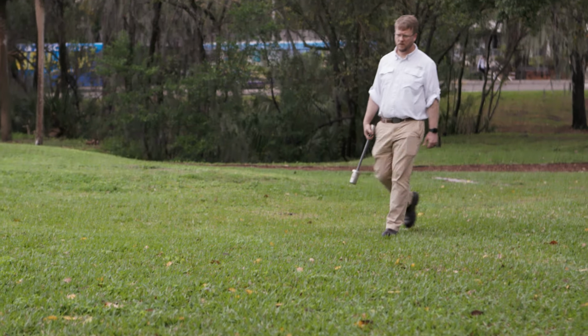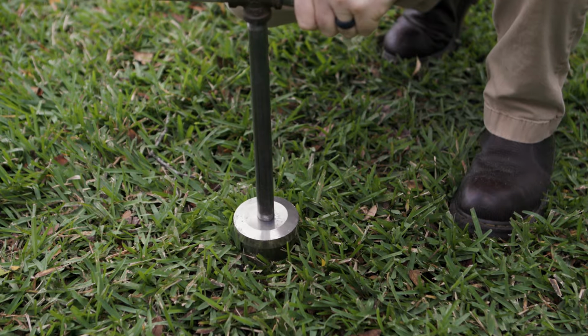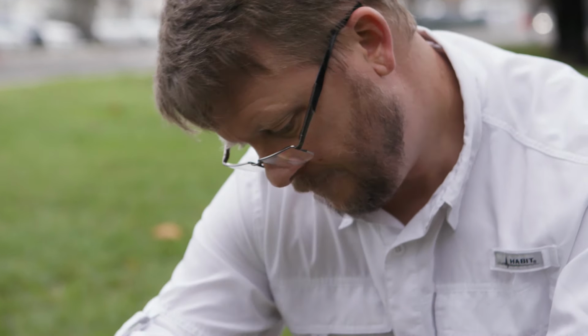Soil is the lifeblood of any landscape. Composting at home can be very rewarding. Dr. Evan Bean from the University of Florida's Agricultural and Biological Engineering Department shares why maintaining healthy soil is good for both our landscape and Florida's environment.